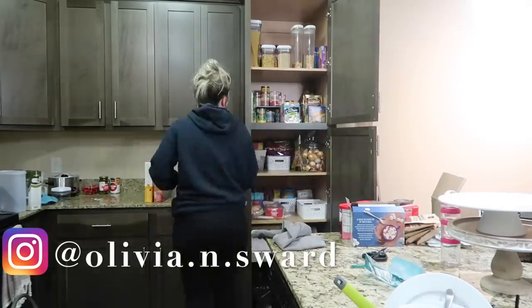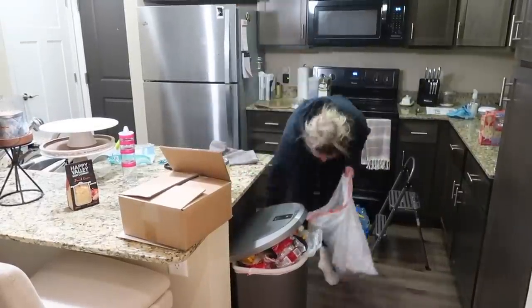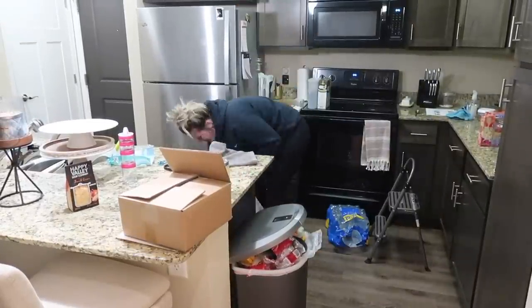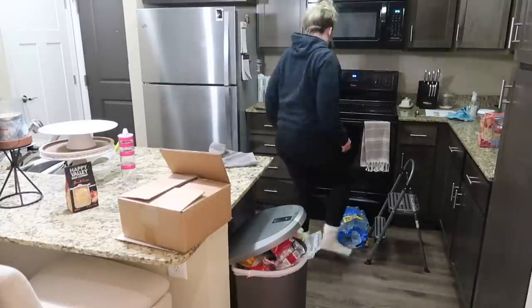While going through all the food in our pantry, I did throw everything that was either expired or just not worth saving, and our trash can is filled to the top. So I did grab a new trash bag, and I'm just gonna kind of start filling that up and then moving on to the next space.